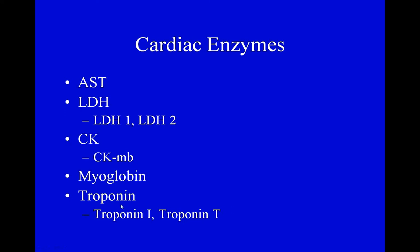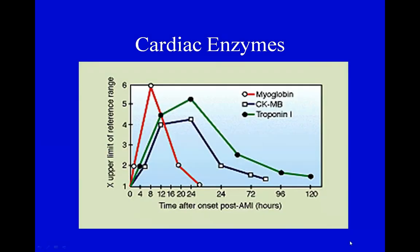Now they might combine it, troponin and myoglobin and CK and LDH and AST. So you say, if this one's the gold standard, why do all these procedures? Well, this chart kind of shows you. The ideal cardiac marker is going to elevate quickly. The enzyme is going to elevate quickly when it's released into the bloodstream after damage to heart tissue.